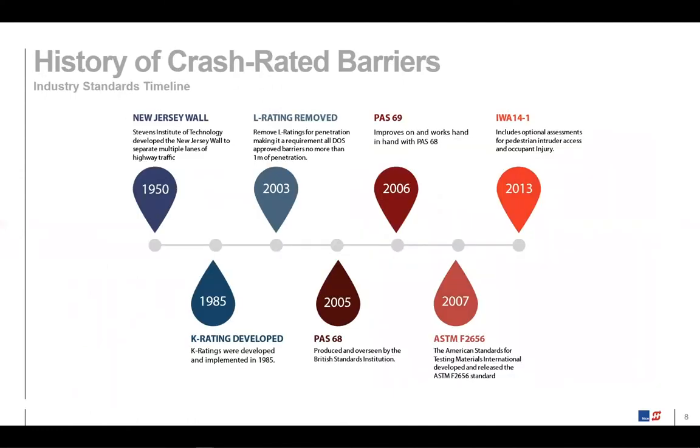So we're going to talk about the crash ratings themselves right now. And here's a little timeline. I think I mentioned previously the New Jersey wall, which I guess could be one of the first crash barriers, a passable one in that case, but that goes back to 1950. And then as we move up the timeline, State Department and DOD came out with their own standards in 1985, what was called the K rating system. And the K rating system was used up until about 2003, and most recently until maybe about 2007, when ASTM came out with their own crash ratings.